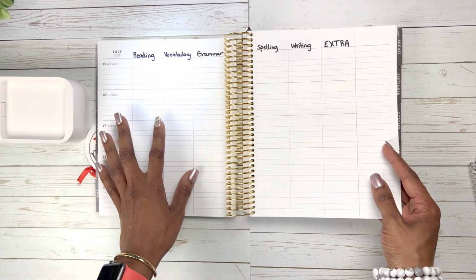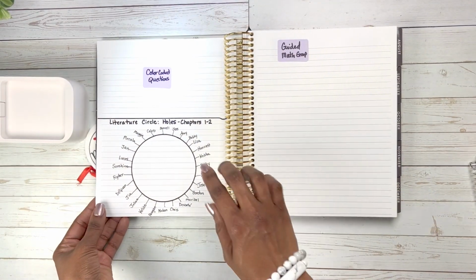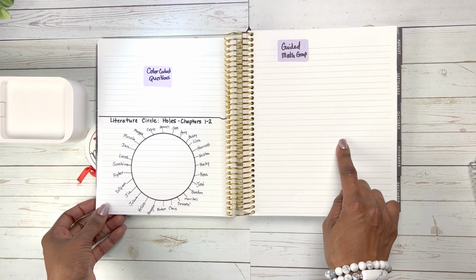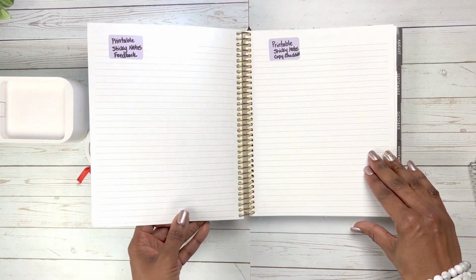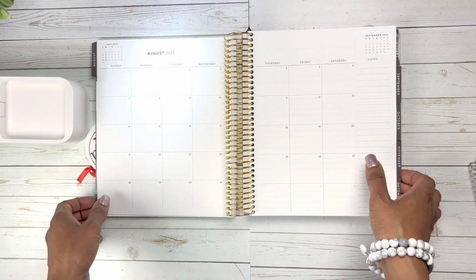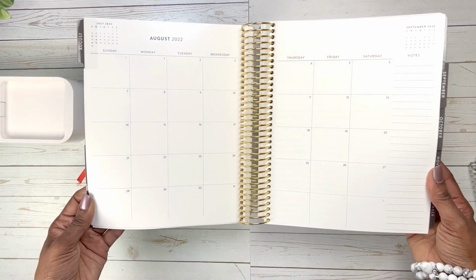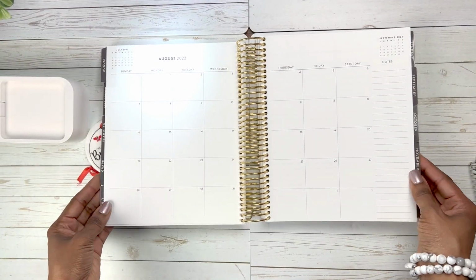And after you have a month of lesson planning pages, you get notes pages. I'm also going to show you how I use notes pages. So let me go to the next month where there's no writing. And I'm going to show you how every month is set up. Here we go.